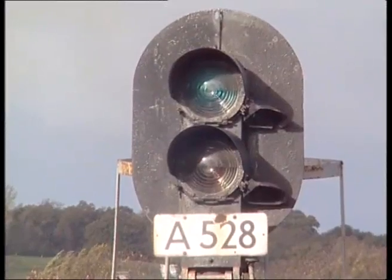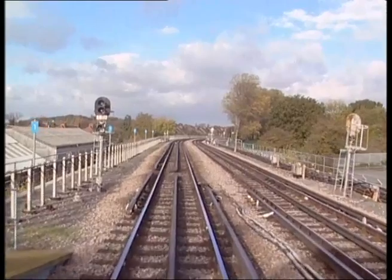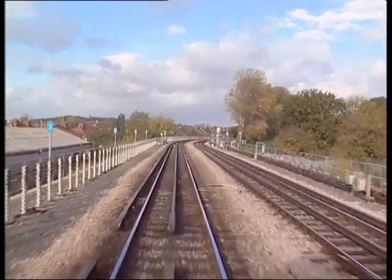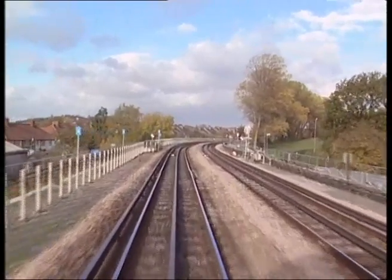The station starter is A528. Drivers should be aware that during periods of sunshine, you may have poor visibility in the monitors. If this is so, then please get assistance. We're now entering the Northolt to Sudbury Hill substation gap.